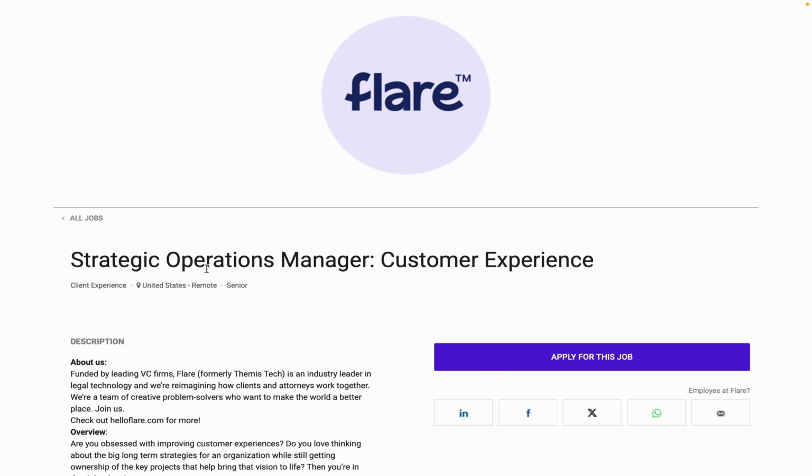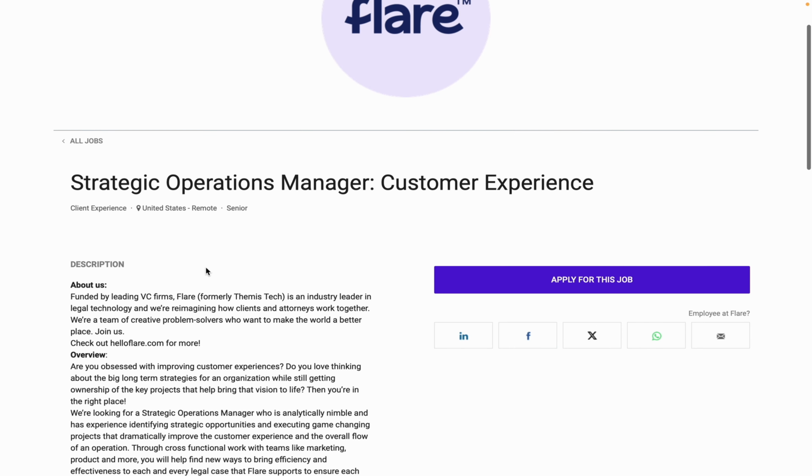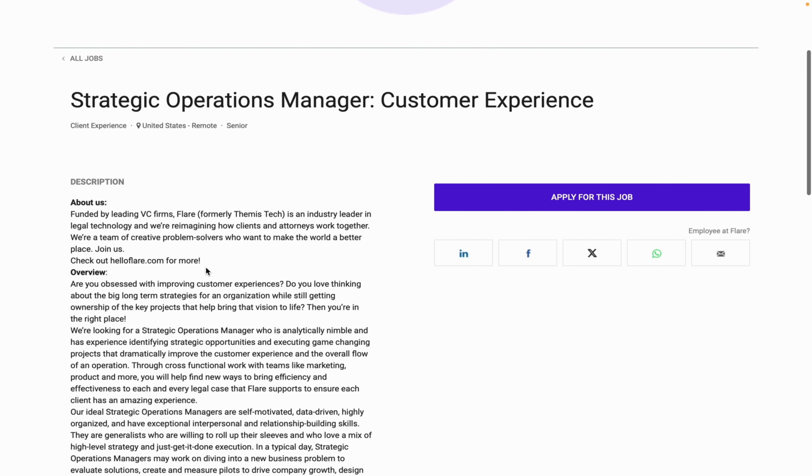Now we are on to Flair, and this is for their strategic operations manager. Of course, this is going to be another customer experience role. A little bit about them. They say they are funded by leading VC firms. Flair is an industry leader in legal technology, and we are reimagining how clients and attorneys work together.